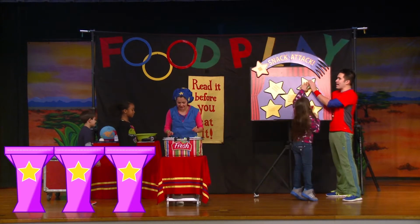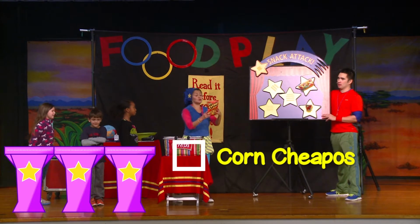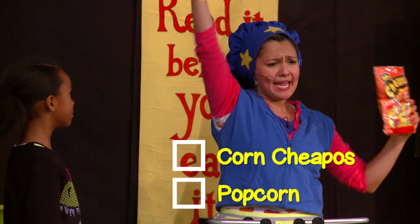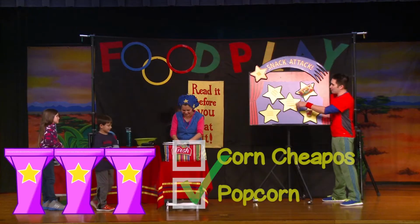Next up, what about the grain group? Grain group, I have this bag of corn chips filled with hydrogenated oils, or I've made a little bit of popcorn sprinkled with cinnamon. Chips or popcorn? Popcorn, good job. Popcorn, that is right. Place that right up here.